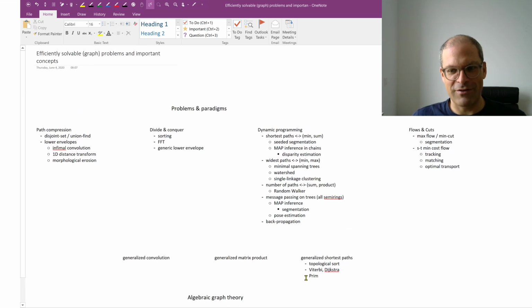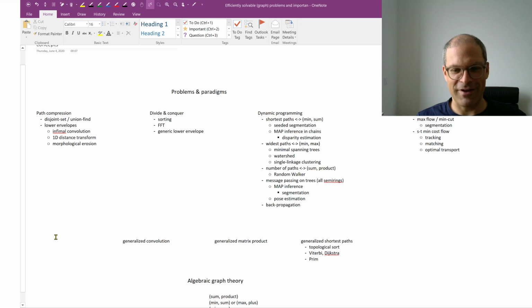So to me, I think unifying principles are very important in science, and I think every physicist and also every computer scientist will like formulations that encompass a big number of special cases. And to me, this is one such formulation. And so we will talk about algebraic graph theory also. Good. Now, that was a longish introduction. And next we come to the science, namely really talk about shortest paths and their use in computer vision.